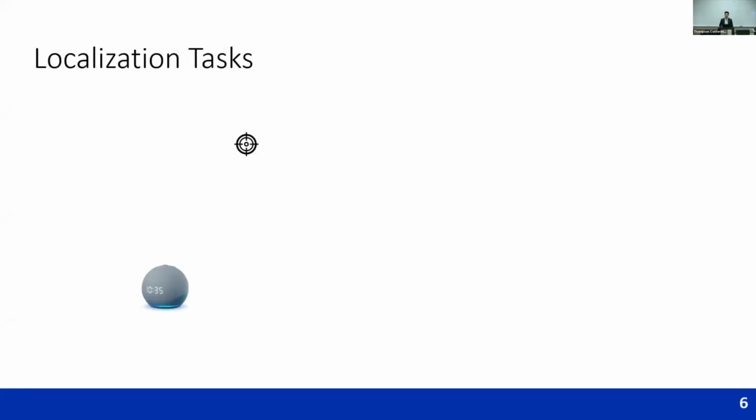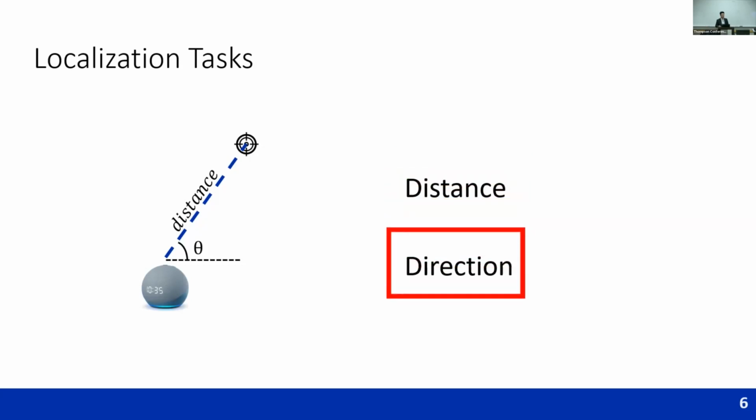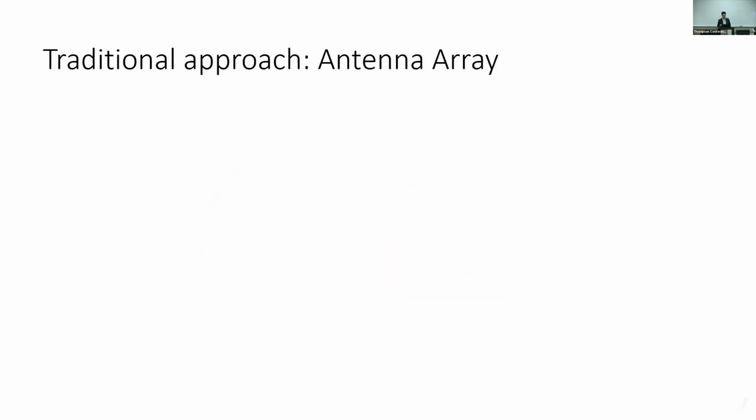To understand how WiSight works, let's start from the first principle of the localization task. Basically, if you want to find the location of the target device, you need two pieces of information: first of all, distance, and second, direction. People have tried to use a single transceiver chain to find the distance. The idea is basically using the data ACK to measure the round trip time. So in this talk, for the sake of time, I'm going to mainly focus on finding the direction using a single transceiver chain.